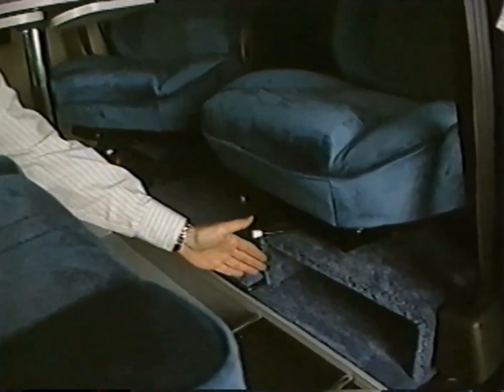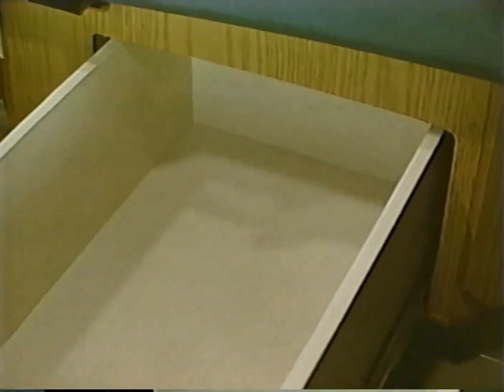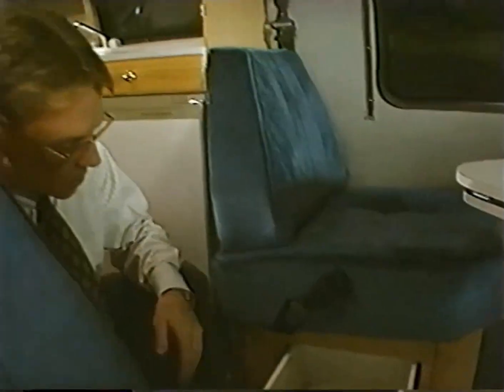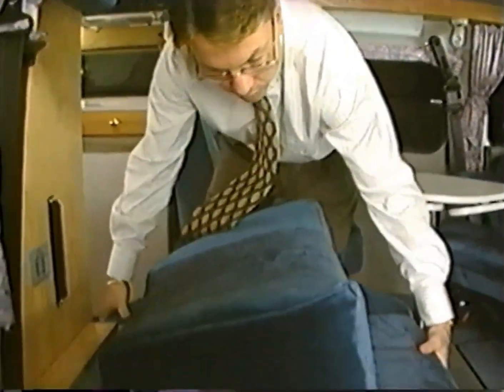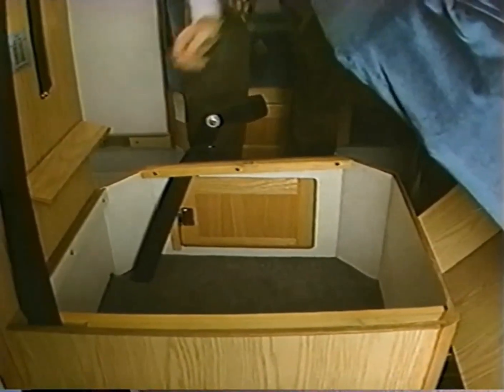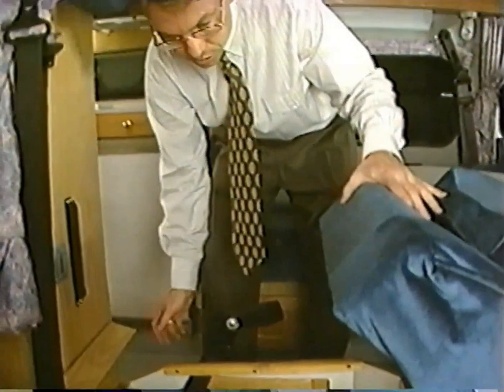There's also storage underneath both captain seats. Storage in here for your shoes. And finally, storage underneath both lounge seats. On this side, there's a drawer. Another good place for clothing, extra foodstuffs. And on this side, you get a large storage area that's accessible from the top, great for bulky items like bedding, and you can access it from inside if you don't want to lift up the seat cushion.